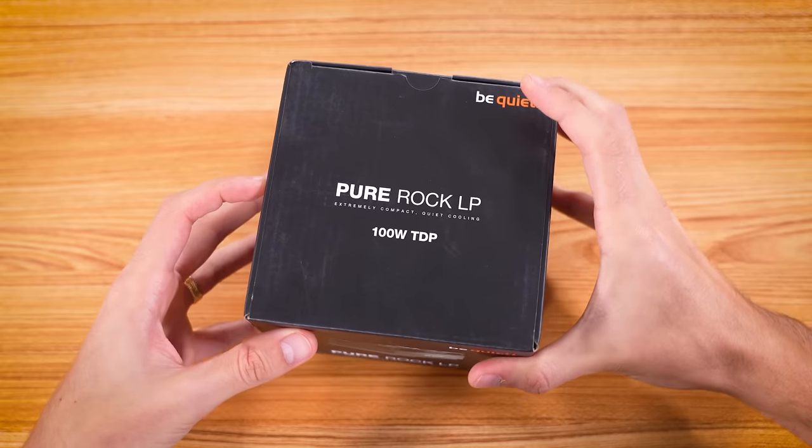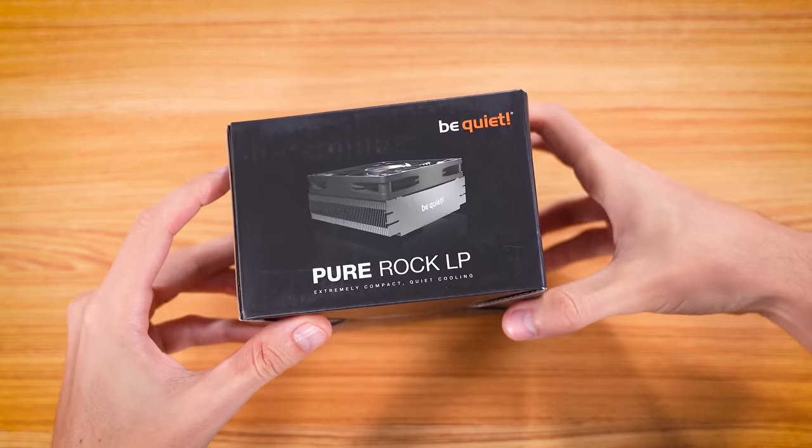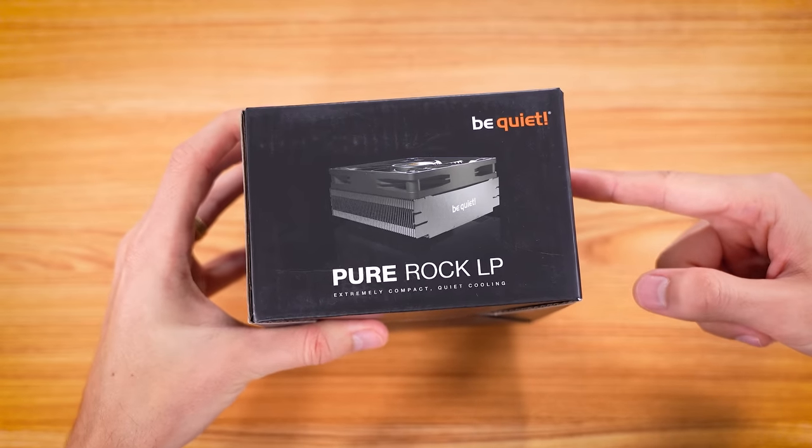Speaking of low profile, we've got a Pure Rock LP here, 100 watt TDP, looks super sleek. This is gonna bolt directly to our socket. I think this is gonna look really good and it's gonna keep our CPU temps in check while not taking up too much space inside of our smaller case.